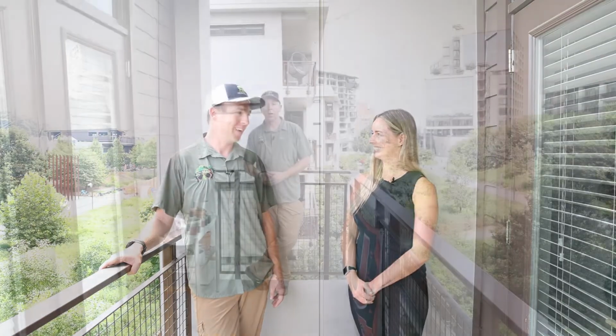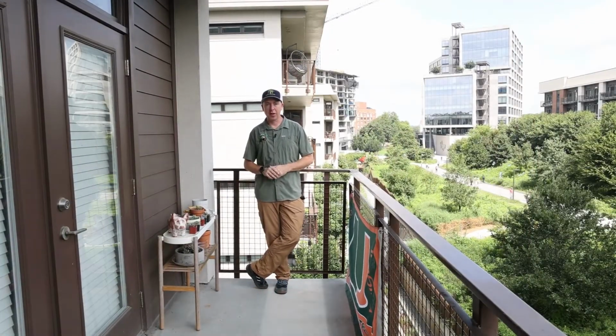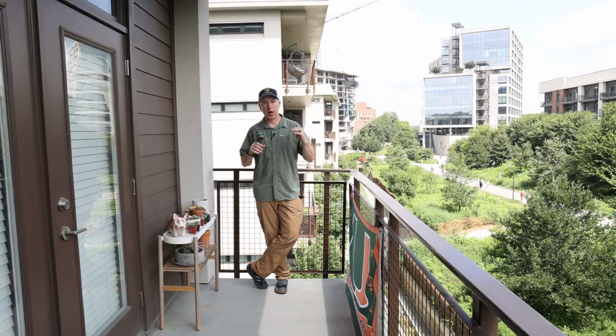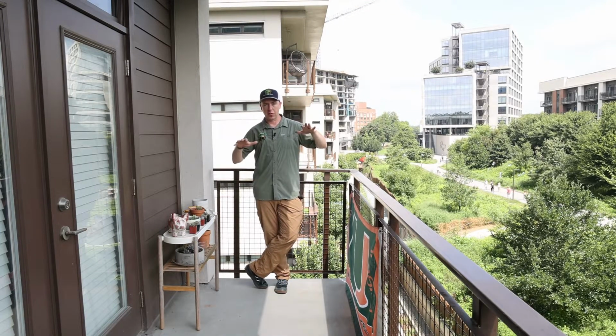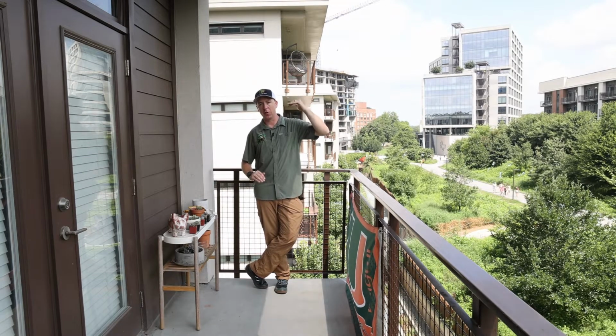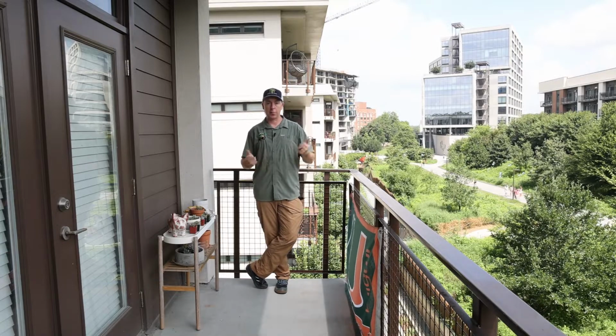Awesome. Here we are on the sunny side of Amy's balcony, and so we've got a nice little corner here to work with. We've brought in a couple of different types of planters. They're all self-watering, and we're going to use a mixture of sizes and shapes, and then also try to maximize the vertical growing space. So we're going to stack a lot of things in this corner and try to make it as productive as possible.